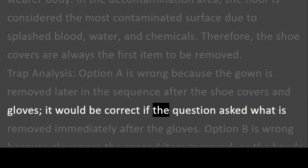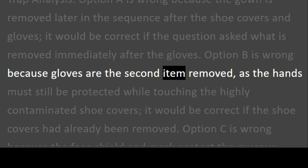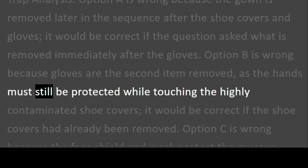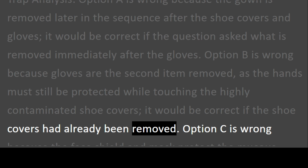It would be correct if the question asked what is removed immediately after the gloves. Option B is wrong because gloves are the second item removed, as the hands must still be protected while touching the highly contaminated shoe covers. It would be correct if the shoe covers had already been removed.